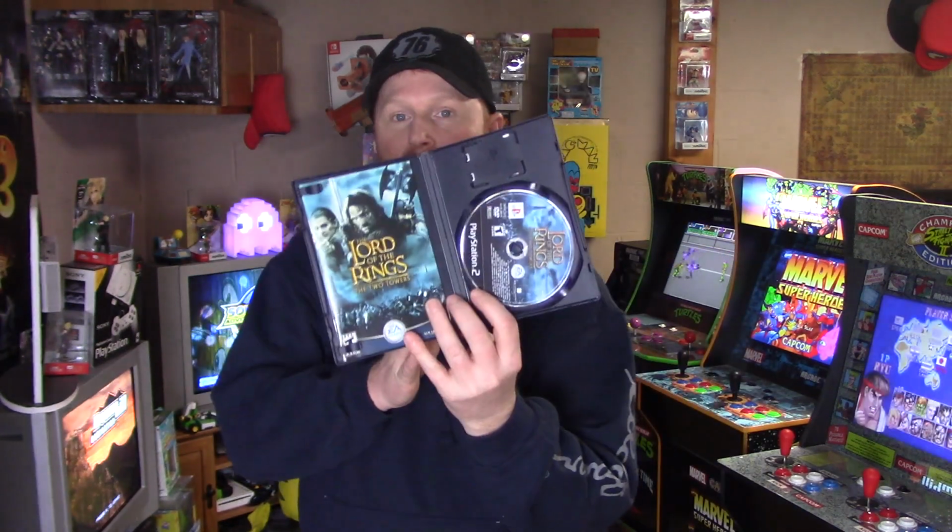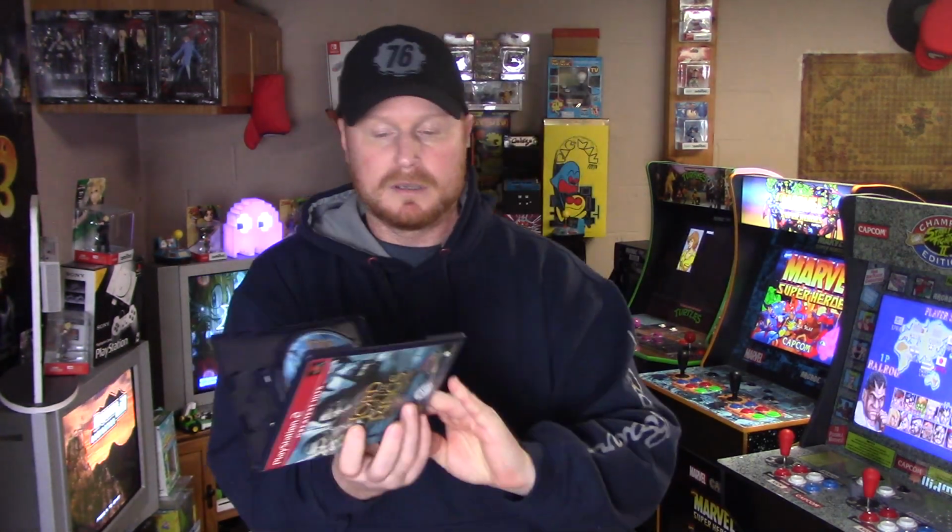This next one here is for the PlayStation 2, and that is Lord of the Rings, The Two Towers. And this one is a complete copy. So another stack of the pile here. This next one, another Lord of the Rings game for the PlayStation 2, and that is The Return of the King. And this one is a complete copy.